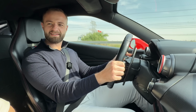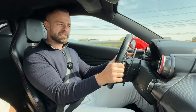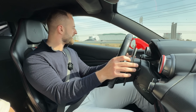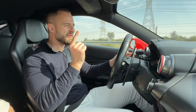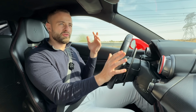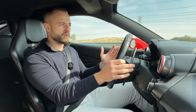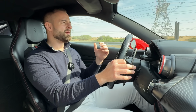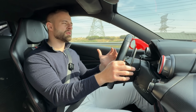Oh, I shouldn't have done that probably. But it was lovely. It's a lovely machine, and you feel safe driving it. And that's the most important one. Obviously, it's not going to be as reliable as a 911 Turbo or even, I don't know, an Audi R8, right? But people will absolutely love it.